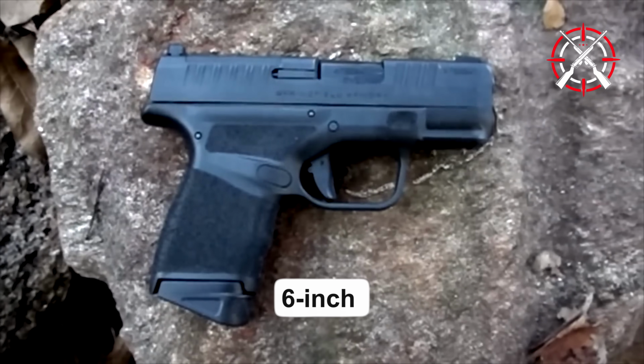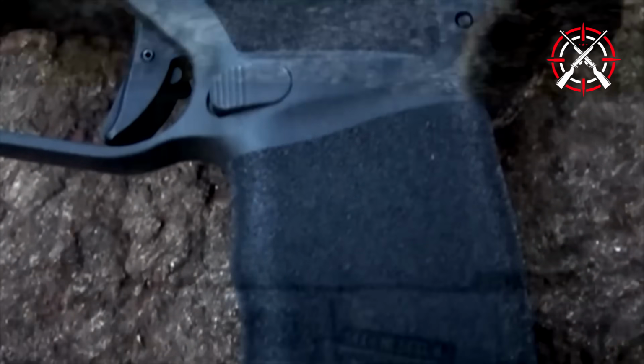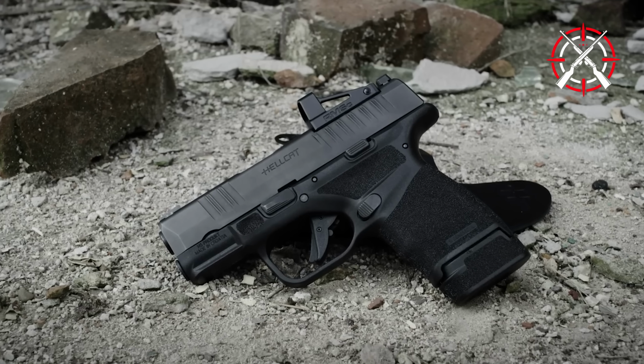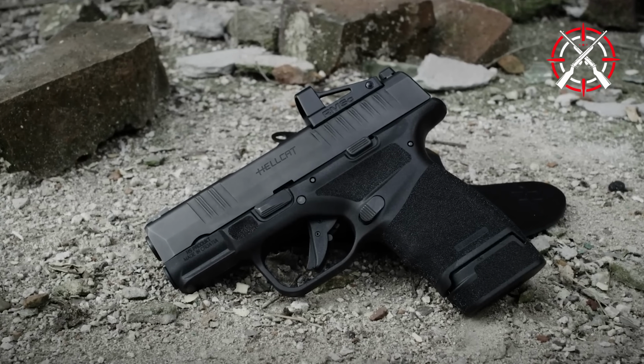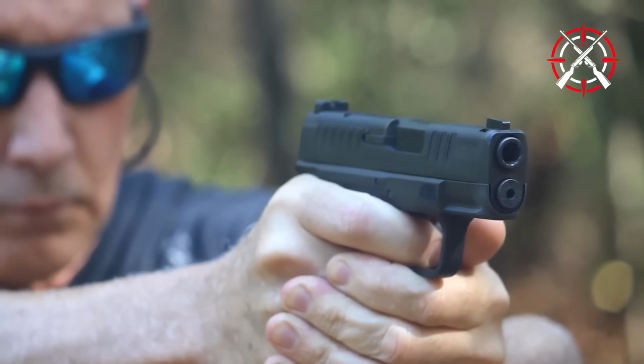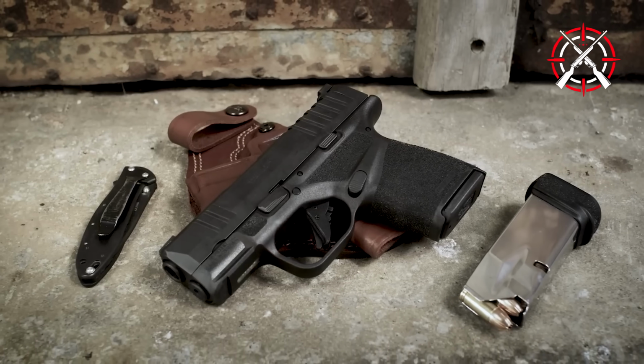With a sleek 6-inch overall length and weighing in at just 18.6 ounces, this 9mm micro pistol is a top contender in the concealed carry category. Boasting a barrel length of 3 inches and a twist rate of 1 to 10. It's designed for accuracy while still packing a punch. This little powerhouse comes with a capacity of either 11+1 or 13+1 rounds, depending on whether you choose the flush or extended magazine.